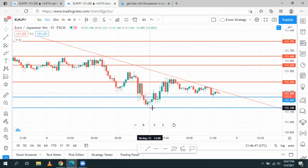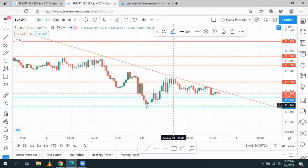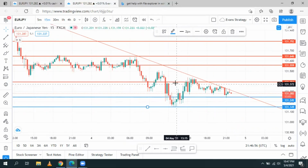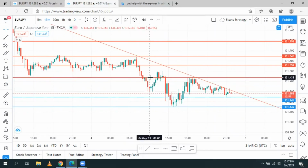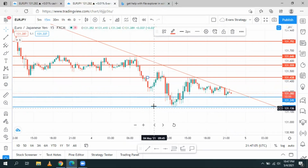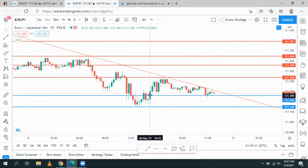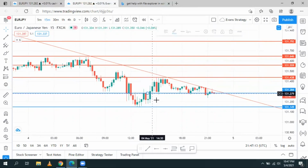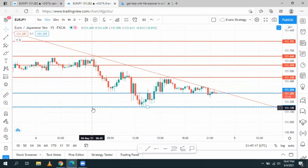Then you always note that you always correct your support and resistance as you go lower. Because on the higher time frame, you might miss the exact spot where that resistance is actually happening. So once you get to the lower time frame, you tend to see it more clearly. That's when you correct it. So correcting the line as you go is not a bad thing. As you can see, it's getting more clear as I'm doing it.